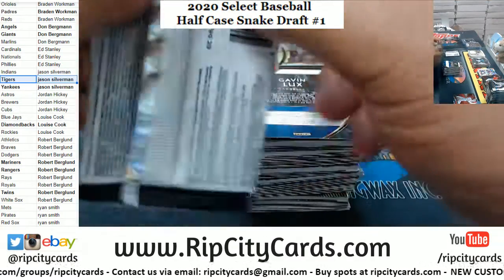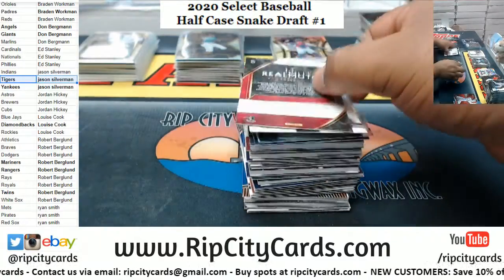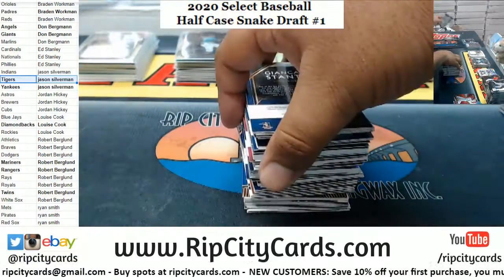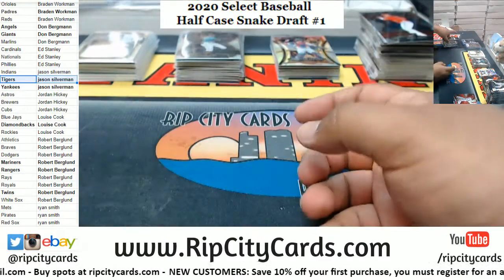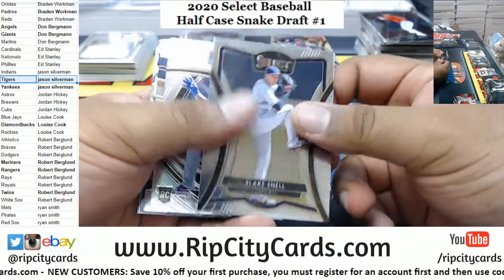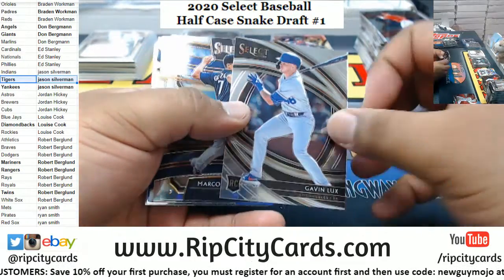Is that a gold? Oh boy. Alrighty, here we go. Last box, mojo. Good luck, everyone. Wow, man. Okay, well, let's get to it. I see a nice card staring at me right now.